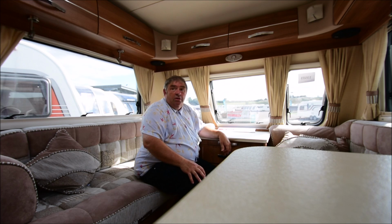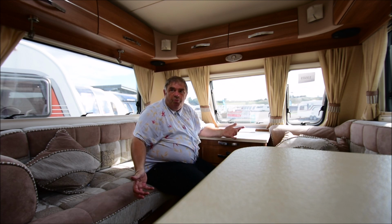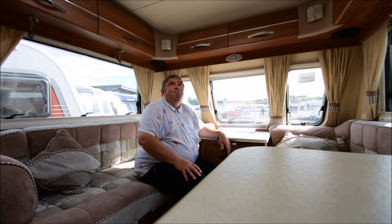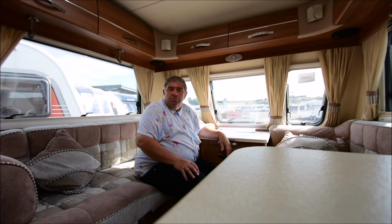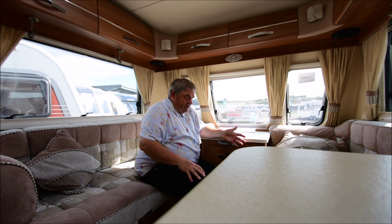But on the whole, if you want a good tourer, you want something a bit different, you want something in very nice condition. It's a 4-berth. It's lovely, lovely condition. It's even got, I think, air conditioning in here as well, if I'm not mistaken. It is a really, really nice van. Good storage, and again, as I say, it's different. The only downside is the Truma heating.